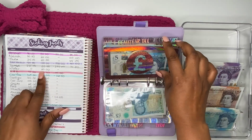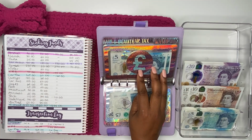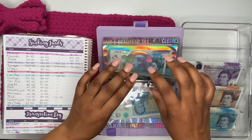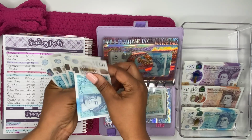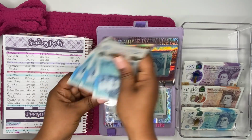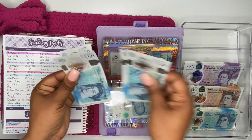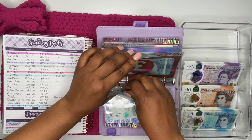Next is my water bill. At the beginning of the month, I had 0 because I took the money out to pay my water bill for this year. I added 20 and I should have £20 in here now. So 5, 10, 15, 20 is in here. I am going to change 2 of the 5s for a 10 and put that back in here.